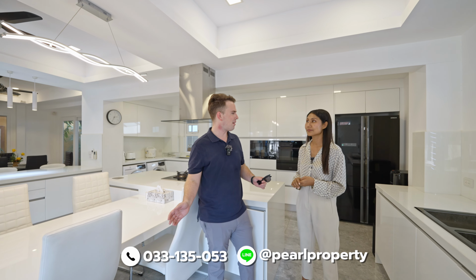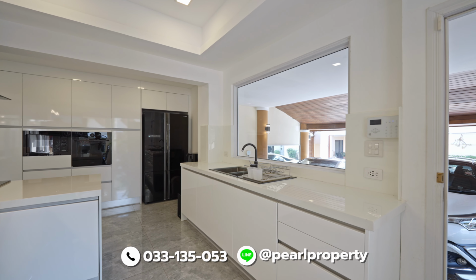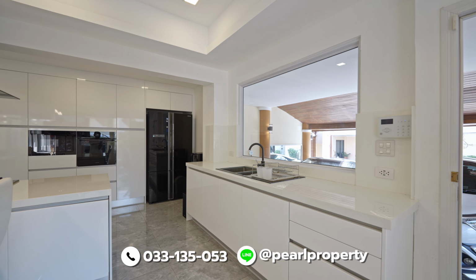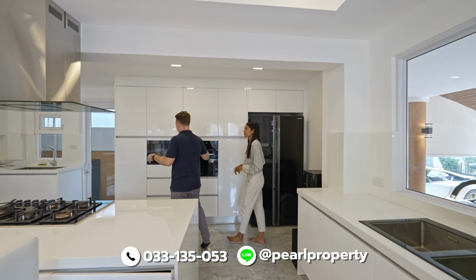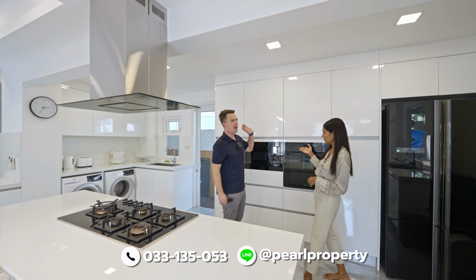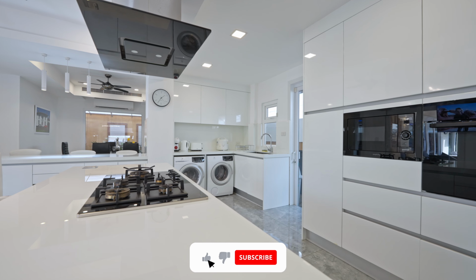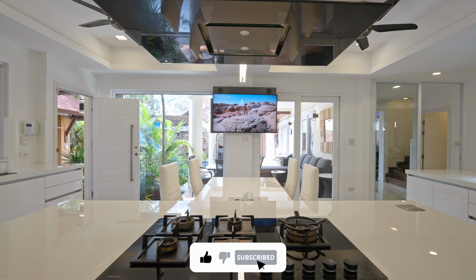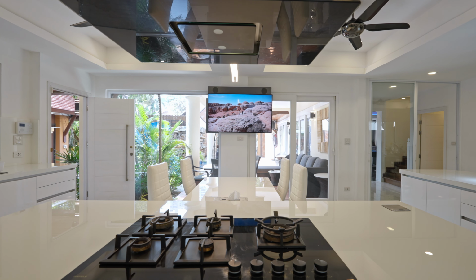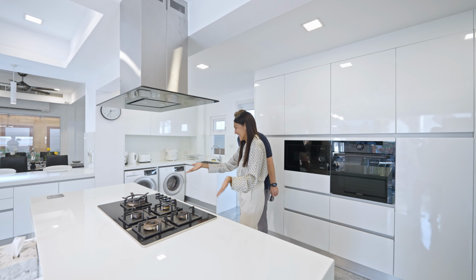This huge open space. We have an area with the sink here, so you can do your dishes. This one is basically the area for the chef. You have a microwave, built-in oven, a large refrigerator, and a huge hob and hood from Hefele, German quality, so you can do the main cooking here.